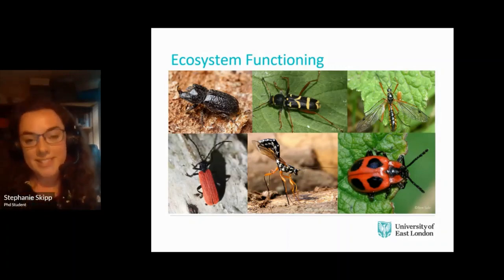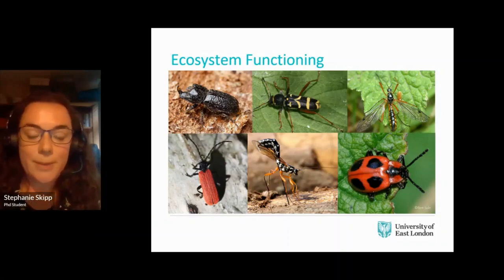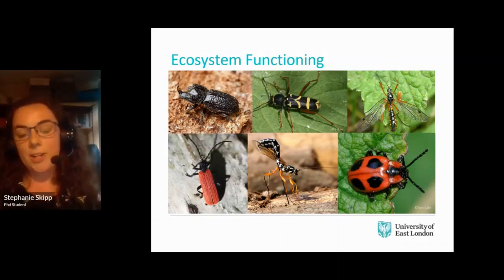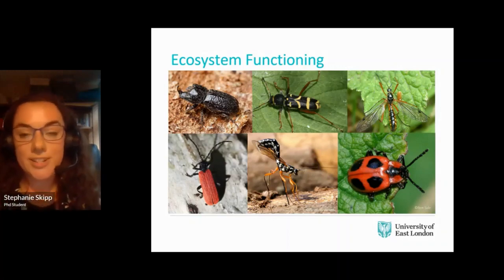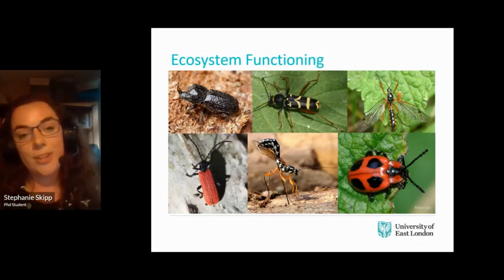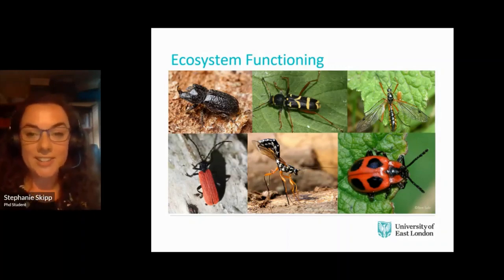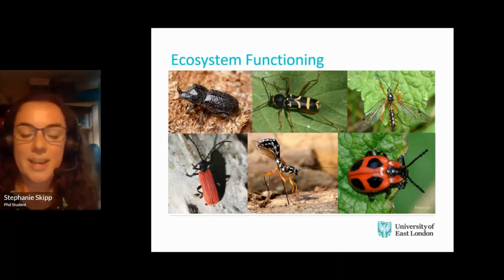There's been a recent study by Stephen Falk talking about how some of these invertebrates contribute to pollination, so they visit flowers. A lot of invertebrates contribute to the recycling of nutrients in woodlands. They help break down wood and return the nutrients to the forest floor, where they can continue to nourish the woodland. And also you get some predators and parasitoids.